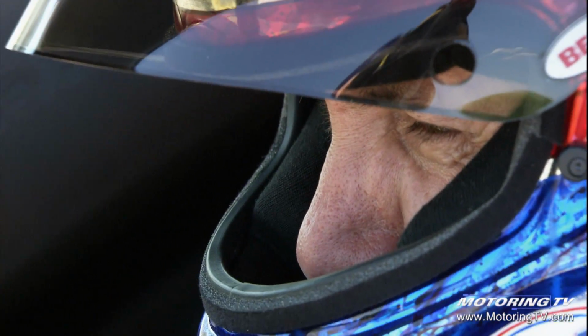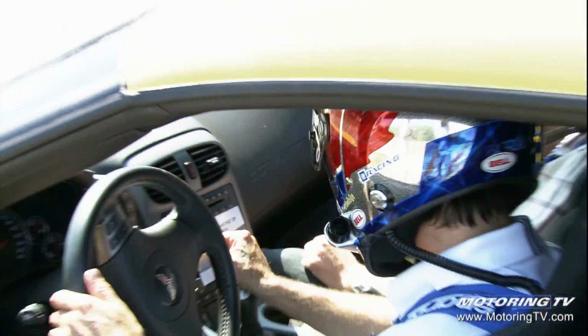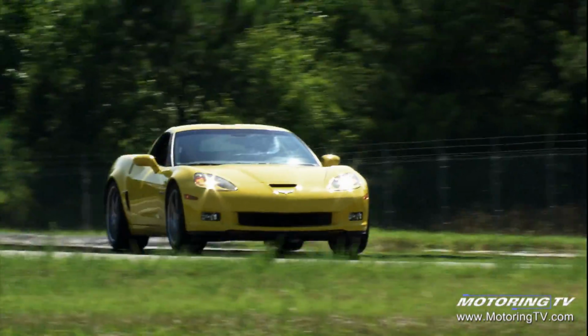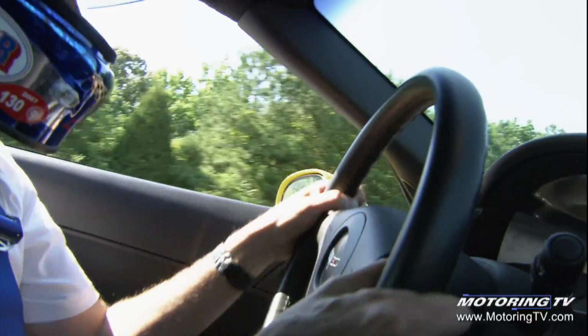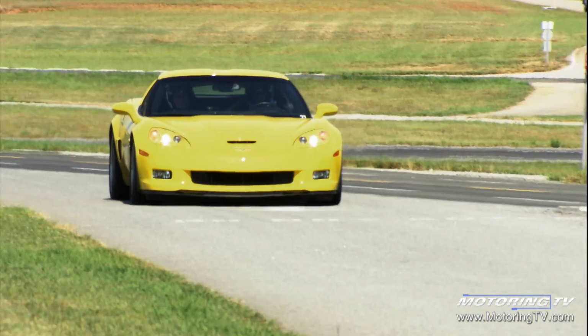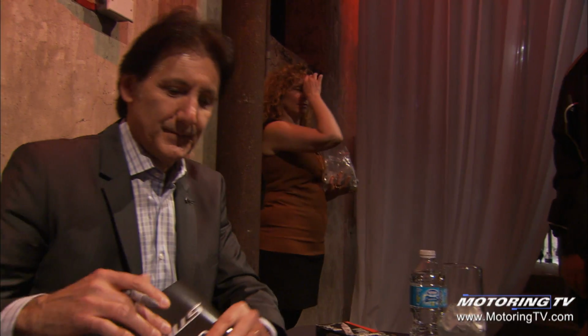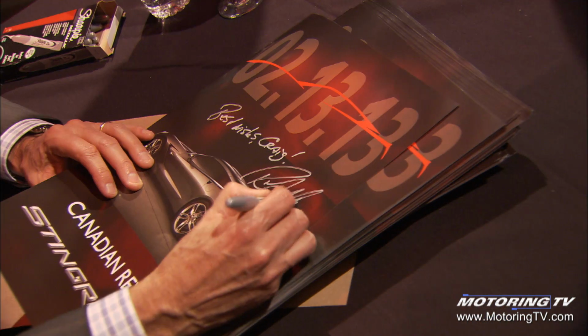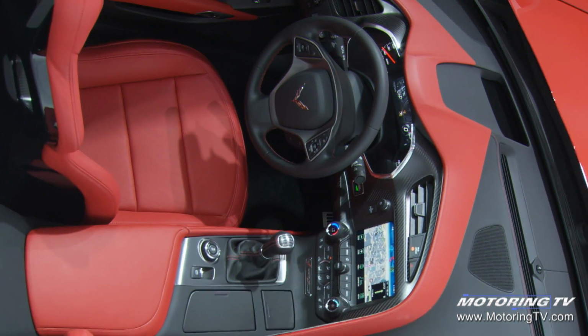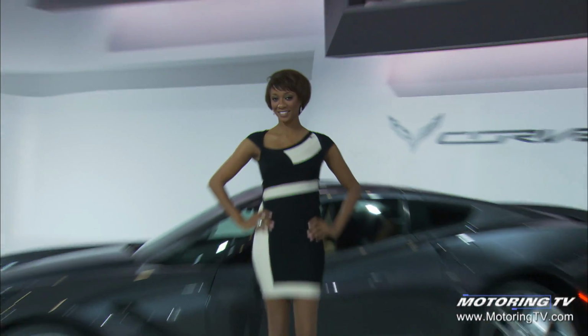Ron Fellows is an icon in the eyes of Corvette in racing with Chevrolet. He is a consummate professional, and he's been a part of the development of Corvette for a long time. A special friend, and we just thought that if we were going to do something like this, we needed to have Ron here to be able to support what is the most special Corvette that we've ever made in history.